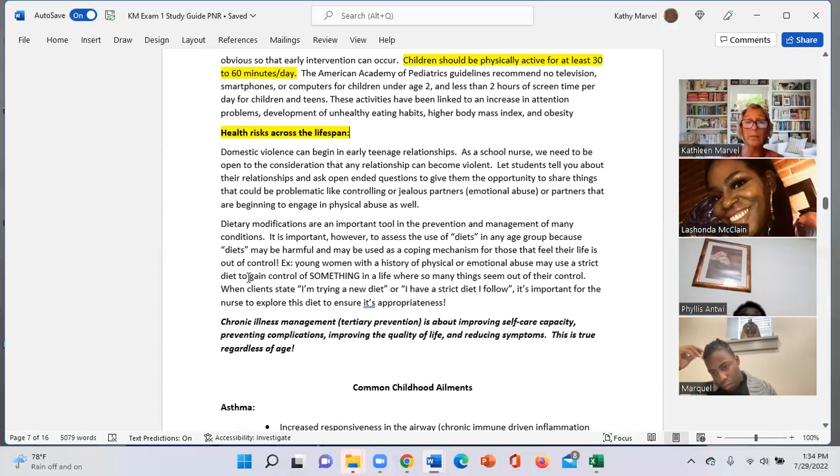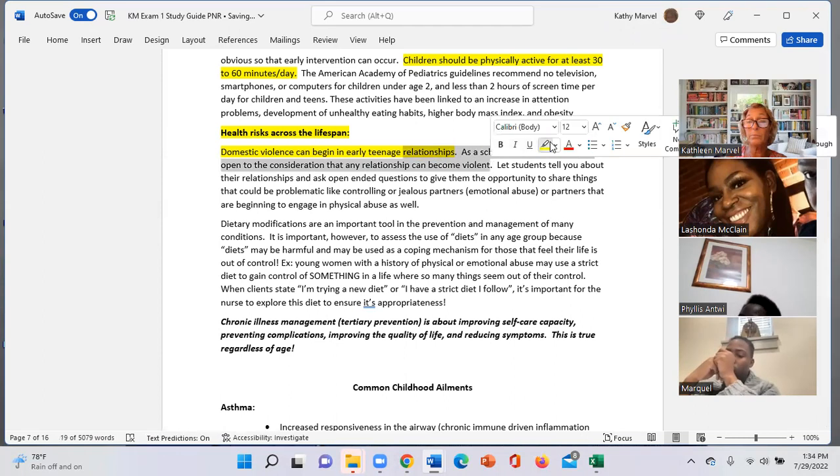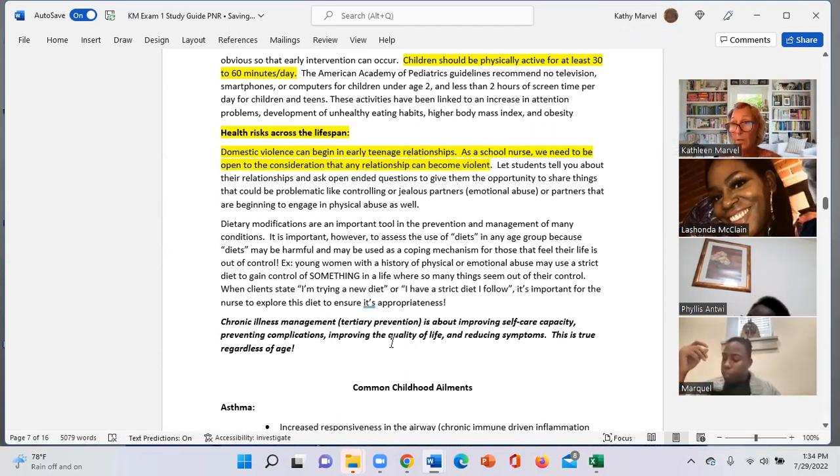And here they specifically address domestic violence. It can begin as early as teen relationships, right? And we're still talking about the school nurse. She needs to be open to the consideration that the relationship may become violent. Let students tell you about their relationships versus asking them. Trying to talk to teens and kids is like pulling teeth, right? Give them the opportunity to share what's going on. Maybe ask open-ended questions. So this is health risks across the lifespan, addressing teen violence.